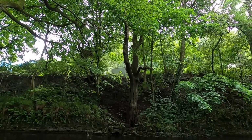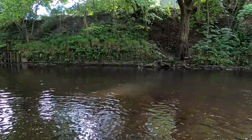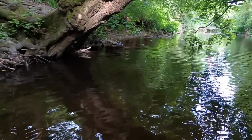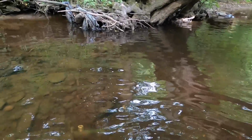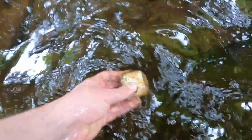That's roughly where I started, over there. I'll have a look around here, and then have a look inland. I haven't really explored this end of the site before, beyond the end of the park. I do wonder if there will perhaps be more ruins of an old mill.